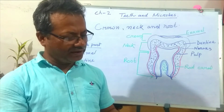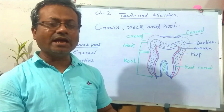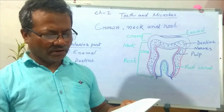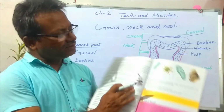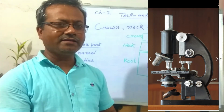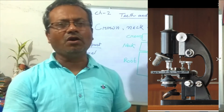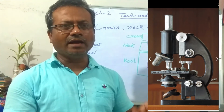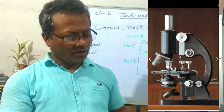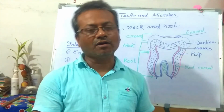Microbes can only be seen through an instrument called a microscope. This is the instrument. Lenses are fitted with it, and under this lens, if we observe an object which is very small, we can see it in a bigger size. Microbes that are harmful and cause disease are called germs. So what is germs? Those microbes which cause disease are called germs.